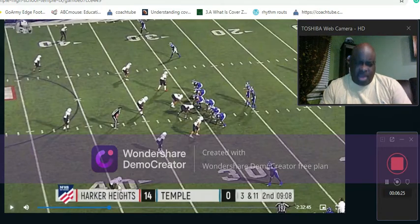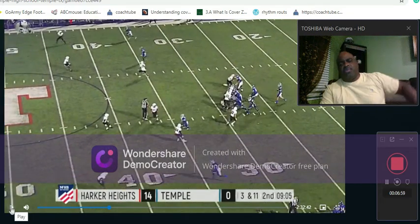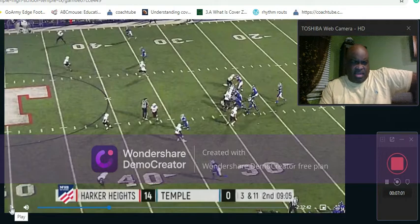Look at the cornerback right here. But look at the cornerback's eyes. It's on him. This guy and them are looking inside. What are they doing? Look at them linebackers' eyes. Only person's eyes on it is him. Now, as you take your first step back, what defense are they in?